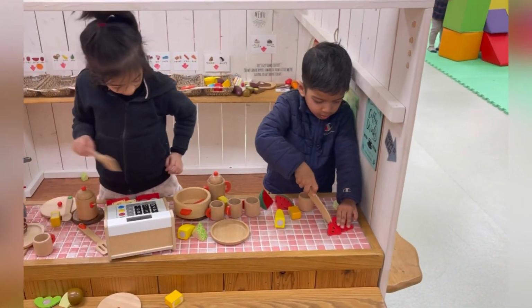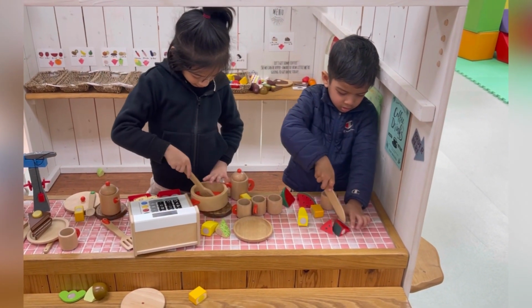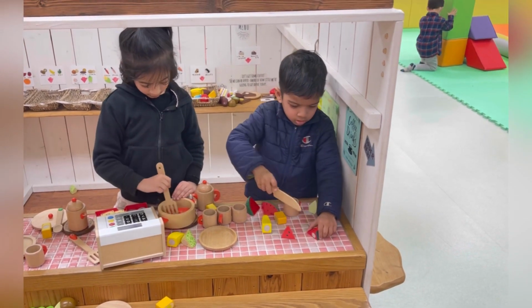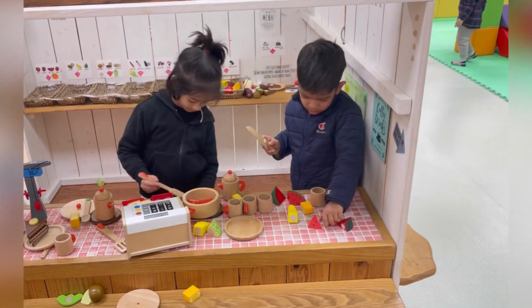I will get this watermelon. Now I'll fry these veggies. Oh, it fell down. Let me pick it up.